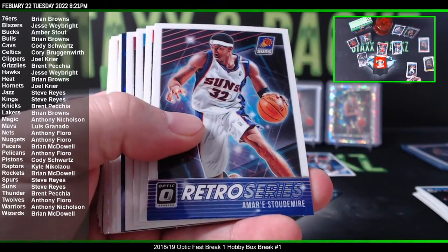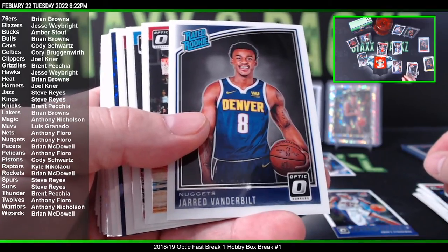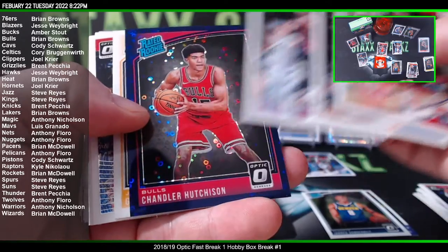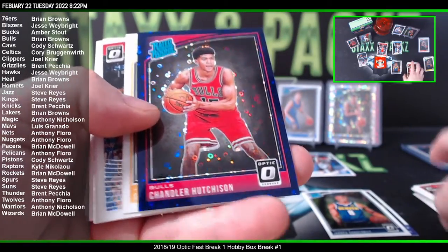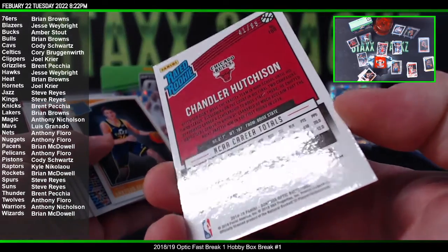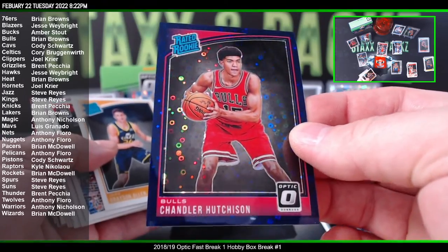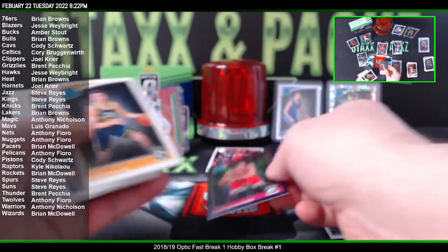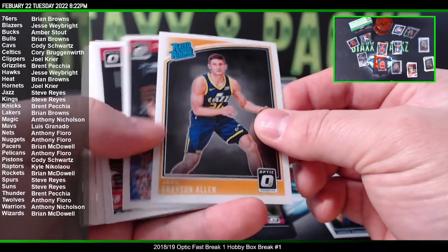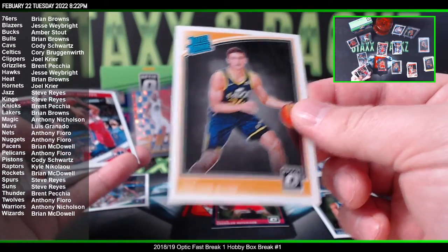Let's see, Amar'e Stoudemire, retro for the Suns. Jarred Vanderbilt for the Nuggets, rookie. Chandler Hutchison for the Bulls, purple rated rookie. It's 41 of 95. It's going to Brian Brown's. Here's a Grayson Allen rookie. That's going to go to the Jazz.